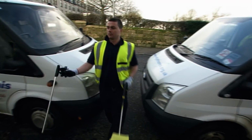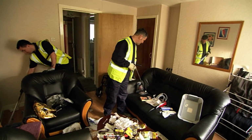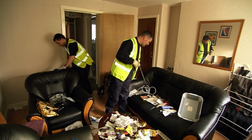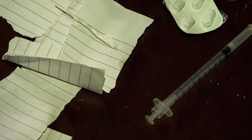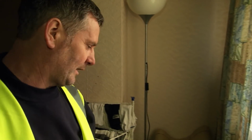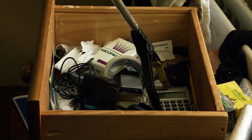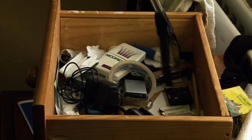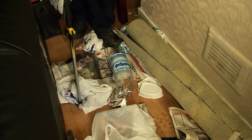Back in the deserted Glasgow flat, James and Ian have got to be careful as they begin the clear-up. They've found used needles, and that means dirty needles, which can carry disease. I'm just checking there's no sharps hidden in amongst all this stuff. You can't stick your hand straight in because you would get jabbed, so that's why we use these.